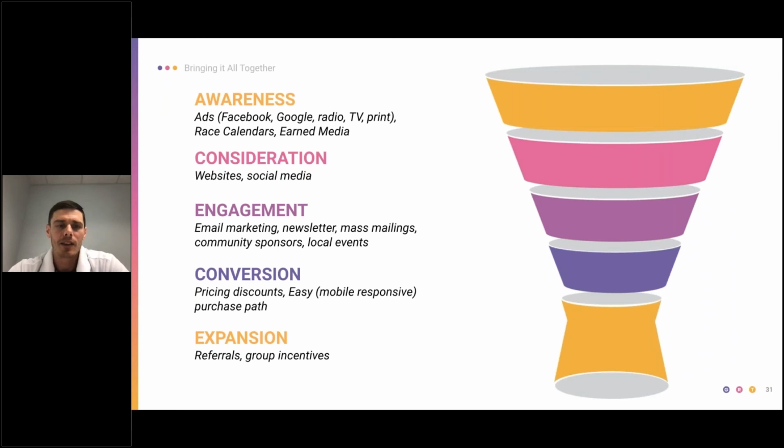So Johanna made this really nice visual here, and when you get these slides, this is definitely the slide to sit there and stare at. Think about your funnel. We've got awareness, so we're doing our ads. We've got our race calendars, our earned media, and also just our reputation. And then we've got consideration. So they've done something, and now they're coming to our website and our social media.